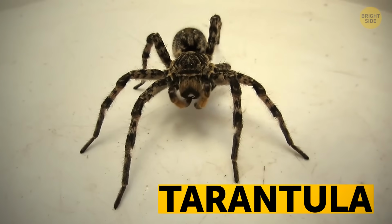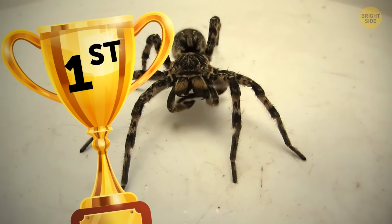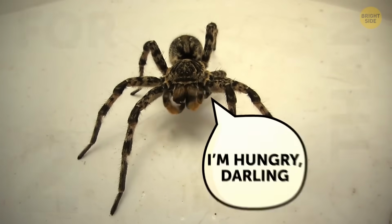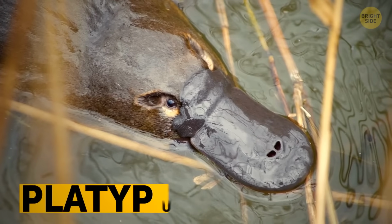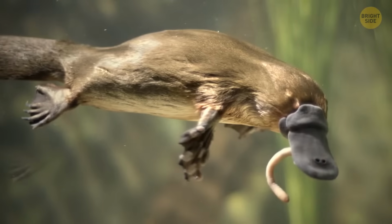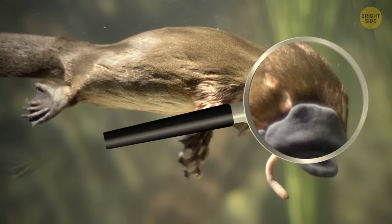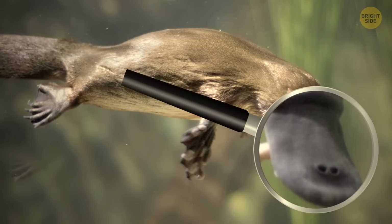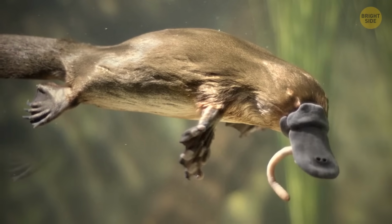Some species of tarantulas, some of the largest spiders in the world, can live without food for more than 2 years. I still think they're creepy. Platypuses close their eyes while swimming. They have special folds of skin covering their ears and eyes. They prevent water from getting inside. These animals' nostrils also have a watertight seal.